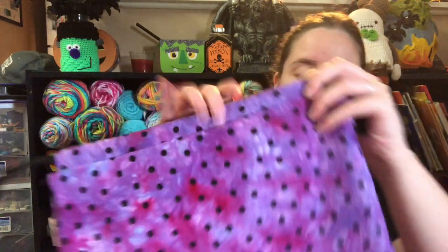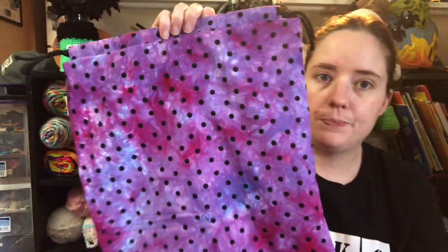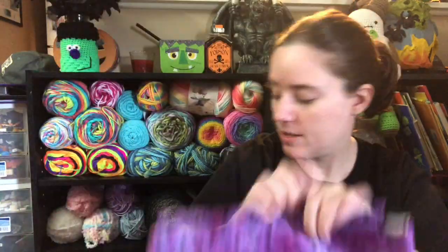All right, so next, let's see here. Okay, so there's gonna be one set like this, which is a drawstring bag. It's purple and like a pink color with polka dots. It's like a tie-dye effect almost or something, I'm not sure. But it does have a notions pouch. There's only one of those, because I just had a little piece of fabric for that.